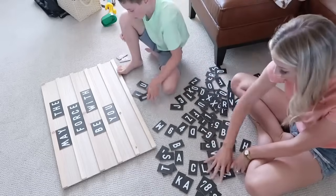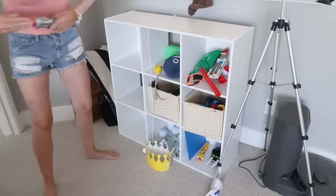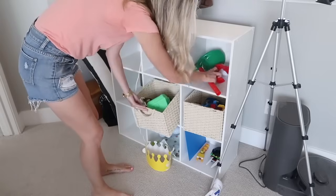So we decided to put "May the Force Be With You" by Obi-Wan Kenobi because my boys are very into Star Wars right now, and I thought that was really cute that Colton wanted to put his own little personal touch here in the loft.